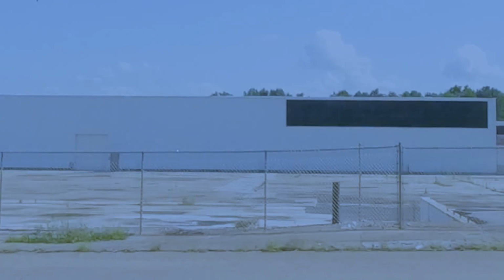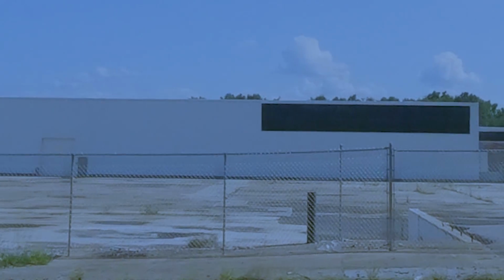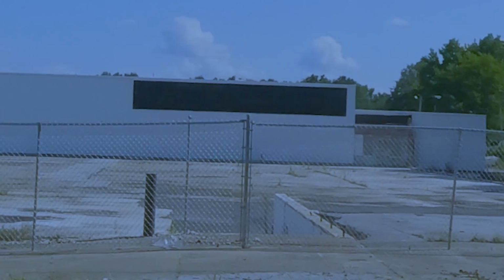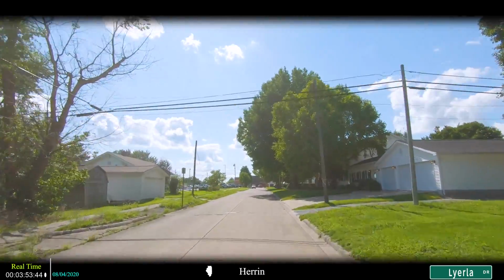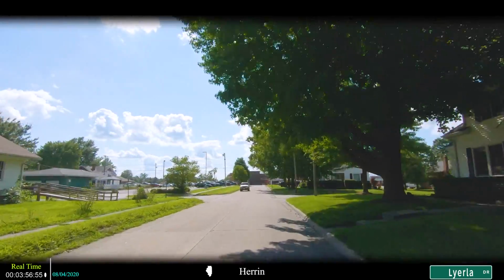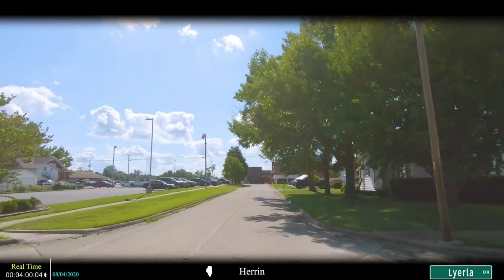This is a former Maytag plant. In 2006, Maytag announced that they were closing the plant, which subtracted around 1,000 jobs from the region. Today, the plant remains standing and vacant. It's a large plant that takes up about the size of 13 city blocks, and despite the large vacant plant, Herrin is actually doing quite well in comparison to other nearby Illinois cities.